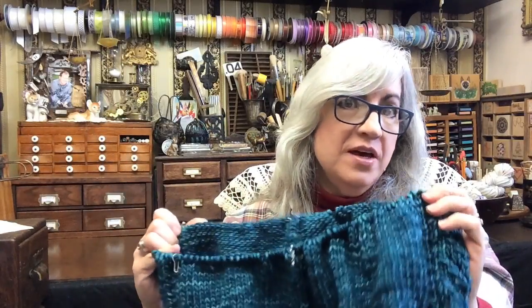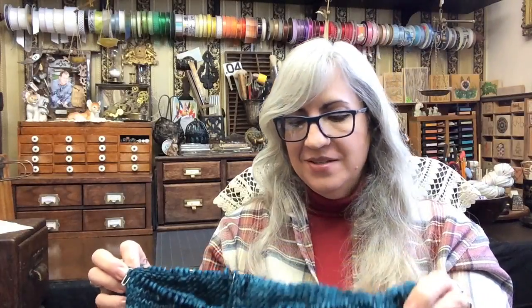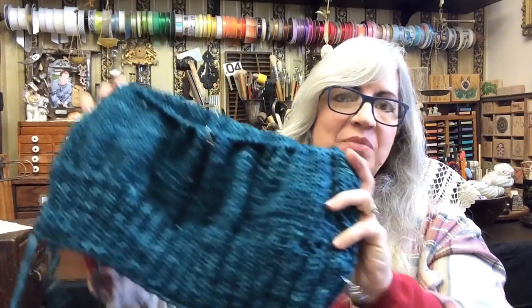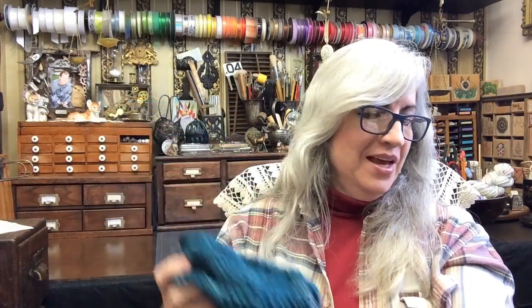So hopefully, once I'm finished this vest, I can then have the confidence to pull my cardigan back out and finish it up. So we will see about that. But it's been fun to actually knit with such large needles when I've been doing a lot of projects on very small needles. It's really neat to then switch to the larger ones and really get so much done in a short time. So that is all my knitting that I have to share with you.